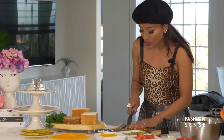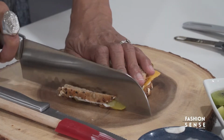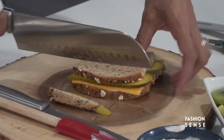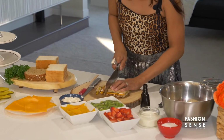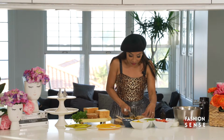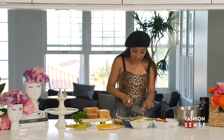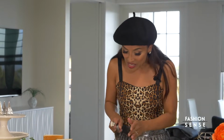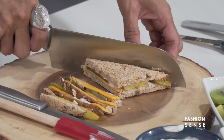We are going to cut off the edges or the crust of the entire sandwich here. And then we're gonna make it into a petite size. That's the whole fun about the Parisian menu, is that everything's a petite size. So once I've cut off the crust, I'm going to slice them diagonally and make cute little triangle sandwiches.